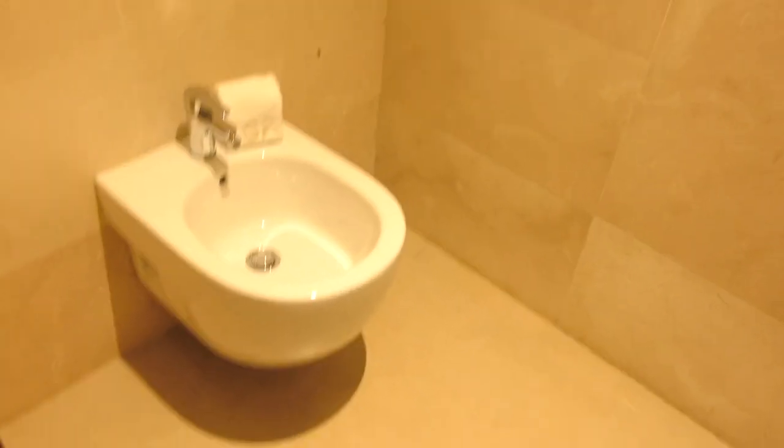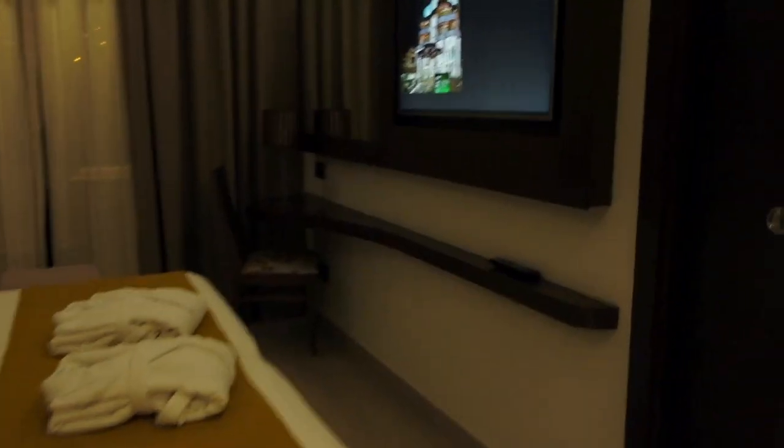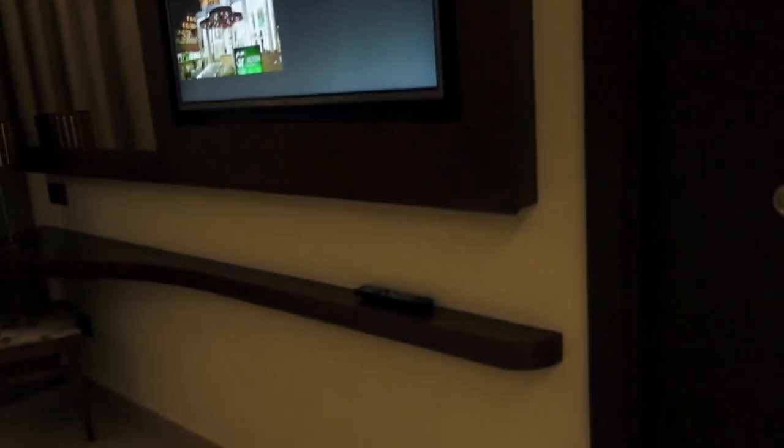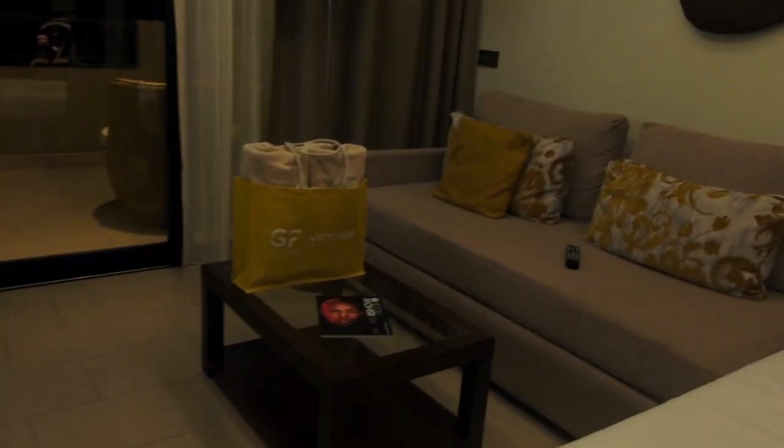The bathroom, the light's just inside, so you've got a bidet and a toilet here. And it just looks absolutely gorgeous. So you've got a little sitting area. We have brought our laptop, so Danny may well get up and do a bit of work early on.